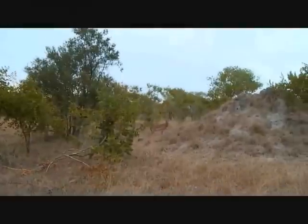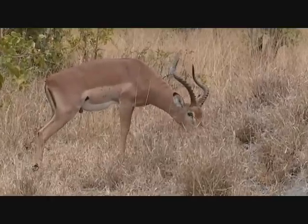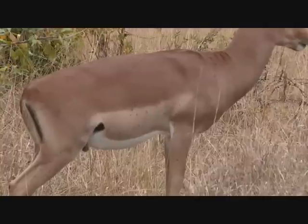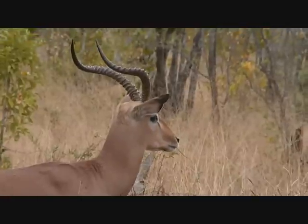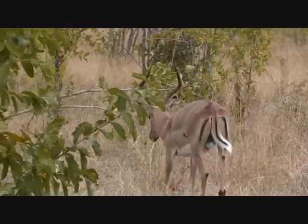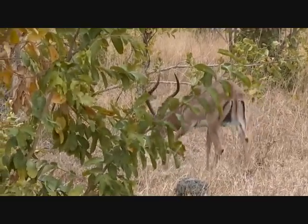Hello. Is that Impala Ram? Even he's got a following of flies. Incredibly adaptable animals. That's one of the reasons why they're so successful. They're able to both browse and graze, and so they can eat grass and leaves, so they don't confine themselves to one or the other, which has enabled them to be the most numerous antelope in Africa overall, through all their range.